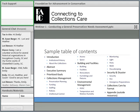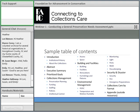But regardless of the format that your preservation needs assessment covers, this is kind of what should be covered. Obviously, you need some kind of introduction to give yourself a context about the institution. I like to provide some sort of shorter abstract and executive summary. I know sometimes we have board members who can't read more than a page, right? So I like to provide some variety of things there. Prioritize goals, and we will talk more about prioritization as we go through this process.